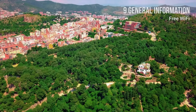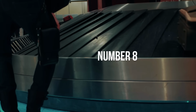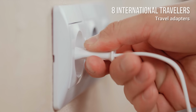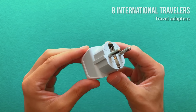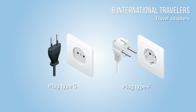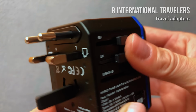including museums, parks, libraries, markets, metro stations, and even on buses and on the street. Number 8. For international travelers. Travel adapters. If you're coming from outside Europe or from the UK, you will probably need a special European travel adapter to charge your phone and other devices. This is what Spanish power plugs look like. If you travel a lot, consider buying a universal travel adapter that you can use in other countries too.